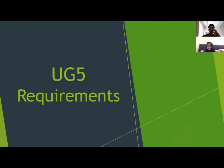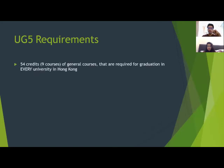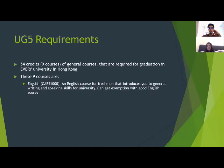Coming to my next point, I mentioned UG5 requirements earlier. So what are UG5 requirements? They are your 54 credits, which is 9 courses of general courses that everybody has to do in every university in Hong Kong. So these are government mandated. So what are these 9 courses? Well, the first course is an English course, which all freshmen are expected to do. But if you have good English scores in international exams, you can get exempted from this.